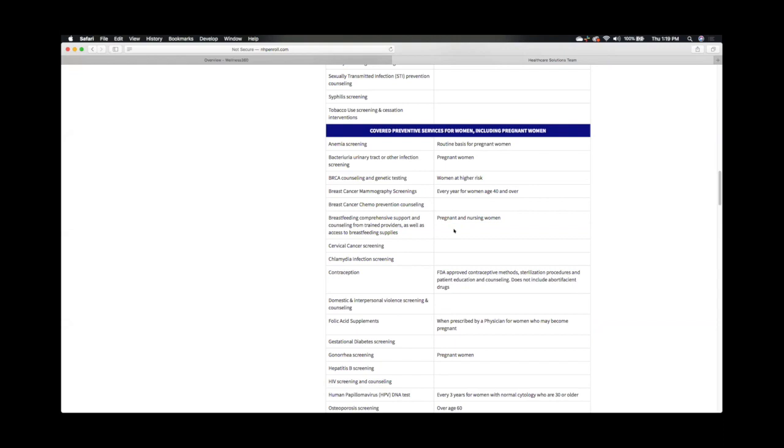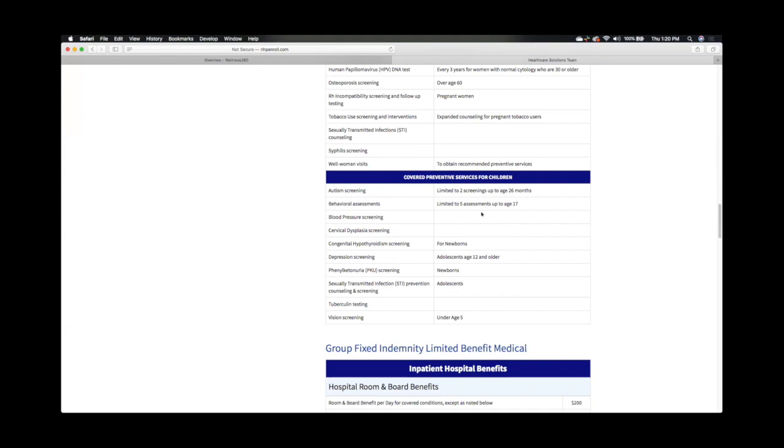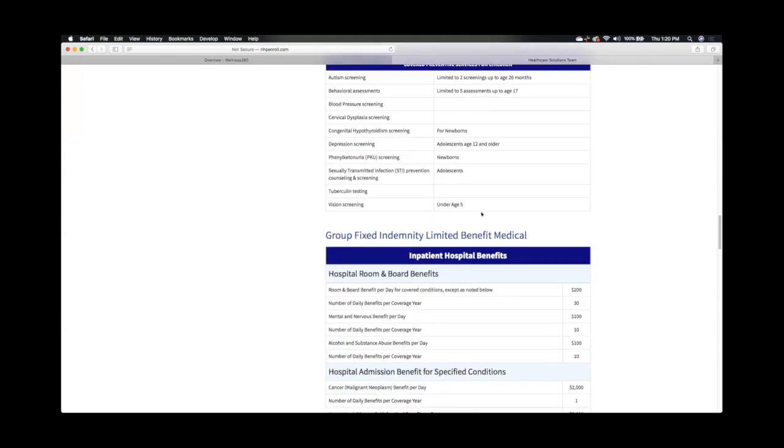We want to shy away from calling this anything close to a maternity plan because it simply is not, right? This is just not maternity benefits. However, if the woman is pregnant, there are pregnancy benefits that she has that are going to be paid and covered at 100%. And so those are listed here. As we scroll down, you see the preventative services for children. We're probably all used to seeing that by now. Hopefully you're selling a lot of these.